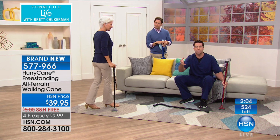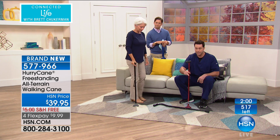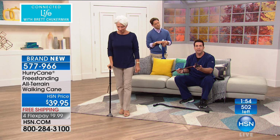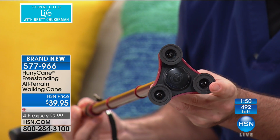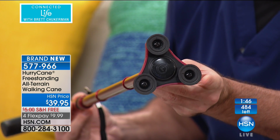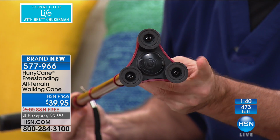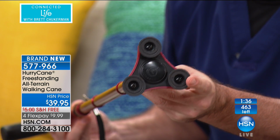That means that you're kind of stranded and you rely on someone else to pick that up. With the Hurricane, it's gonna stand on its own, okay? And again, 2 pounds. What they've done with these feet on the bottom, it's gonna work in a variety of terrains. It's an all-terrain cane. So whether you're walking on carpet, or hard floor, maybe the grass, these feet are gonna give you the best grip and 3 points of stability. That's 3 times the stability of a single point cane.